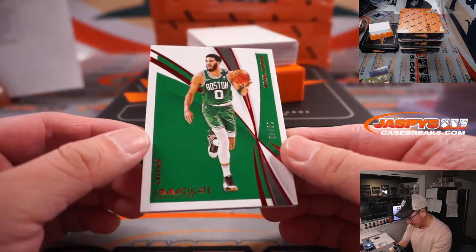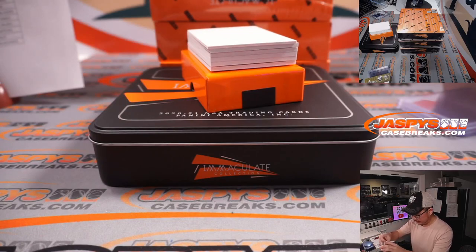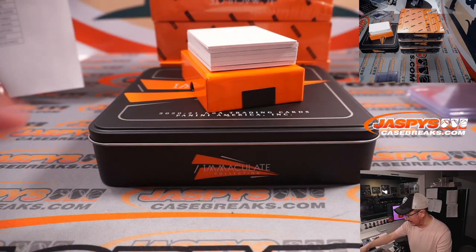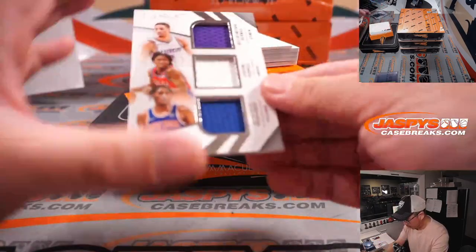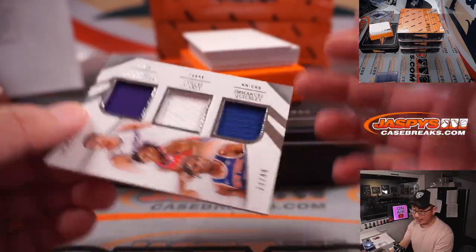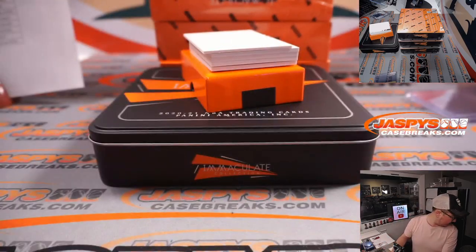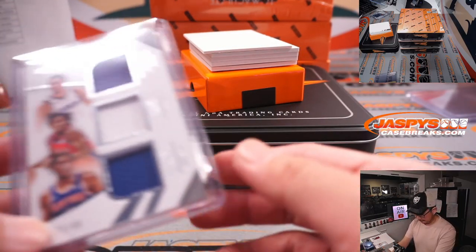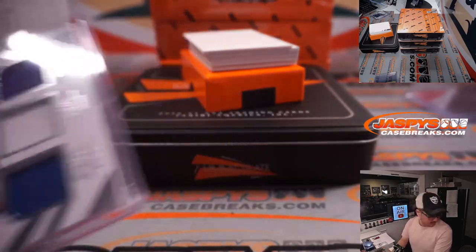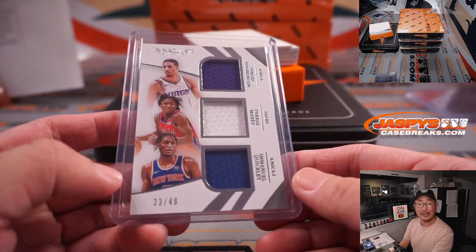All right. 26 out of 49, Jayson Tatum. Celtics, David B. David B with the C's. Triple Relic. Tyrese Haliburton, Tyrese Maxey, Immanuel Quickley. I thought they were going to go triple Tyreses. 23 out of 49. That'll be a randomizer between the Kings, which are in the Philadelphia group. Kings 3, Jeff. Philadelphia 3. That's also on the other list. Jeff. And Knicks, David B.